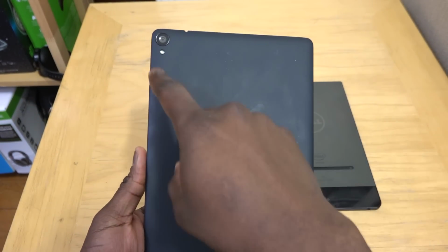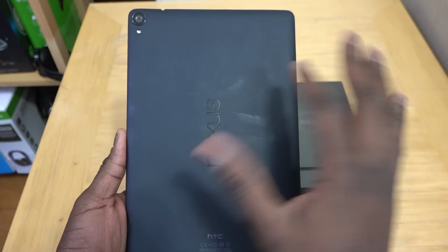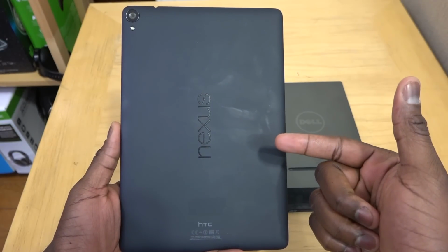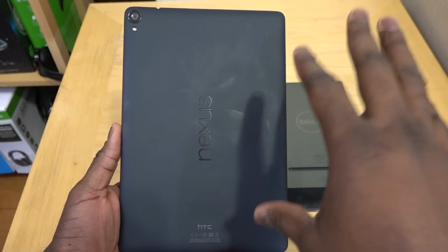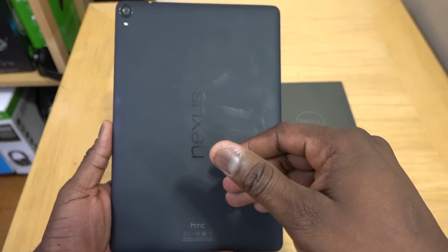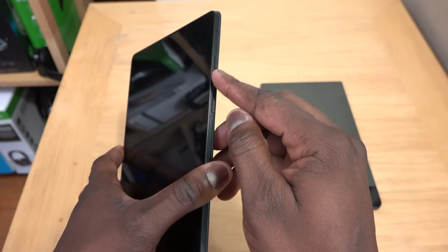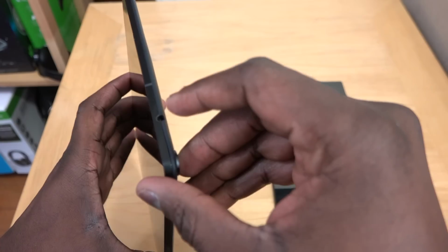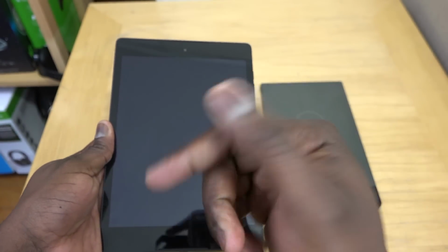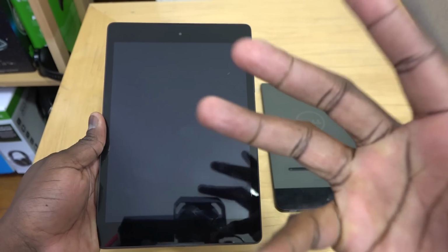Nexus 9 sports an 8-megapixel camera in the rear with LED flash. This is powered by the NVIDIA K1 processor. It's got that nice, super fast gaming processor from NVIDIA, built by HTC on this device. Now, a couple of things to note. On the right-hand side here, we do have a power and volume rocker. If we go to the top, a headphone jack for the device. We do have BoomSound on this. So basically, we do have speakers right here in the front to give us some front-firing sound.